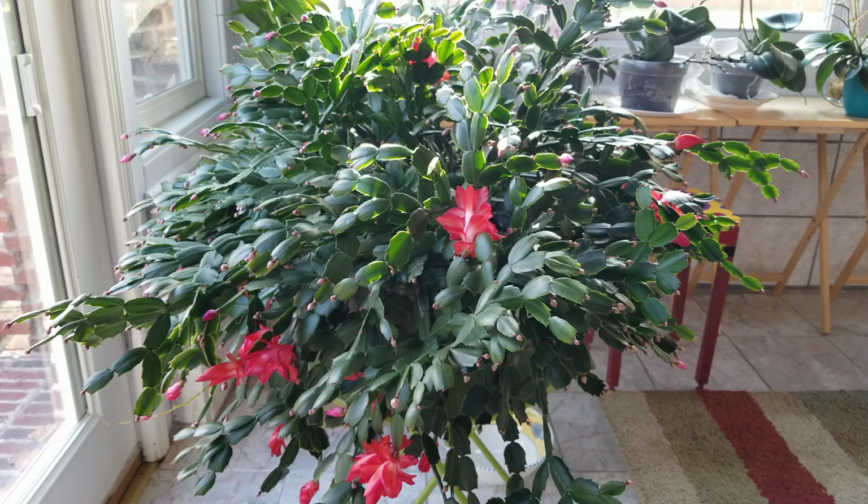Insufficient light might be the problem. These cacti require an eastern-facing window, that's morning sunlight, or a western, mid-afternoon light type of window to bloom. If it sits in a room with very little light, it simply won't bloom. If you grow orchids, they need very much the same type of light. These cacti are epiphytic and they grow on trees in the rainforest, much like orchids do.